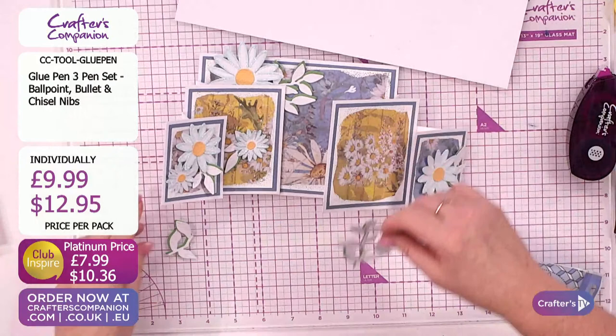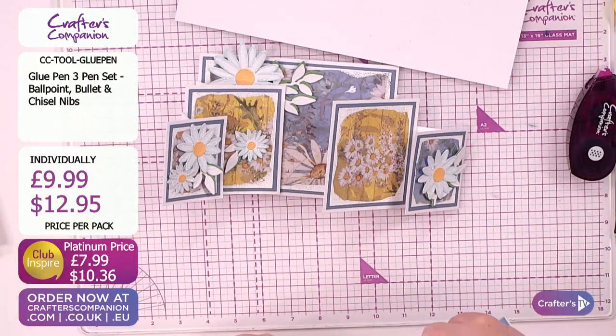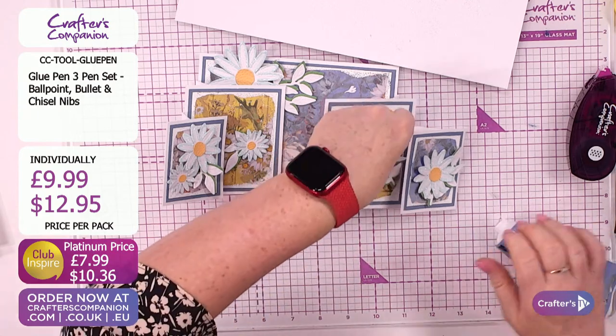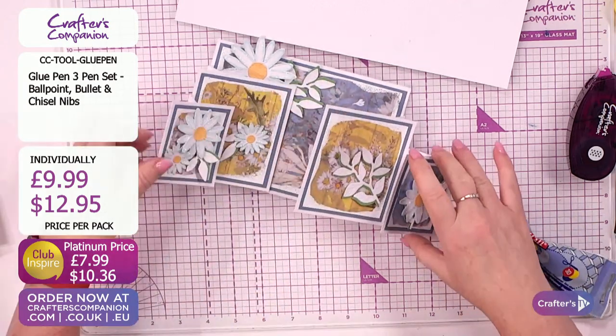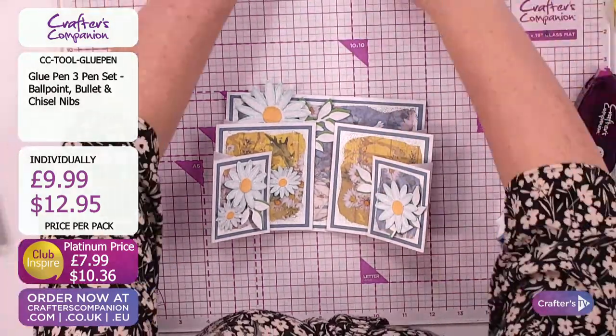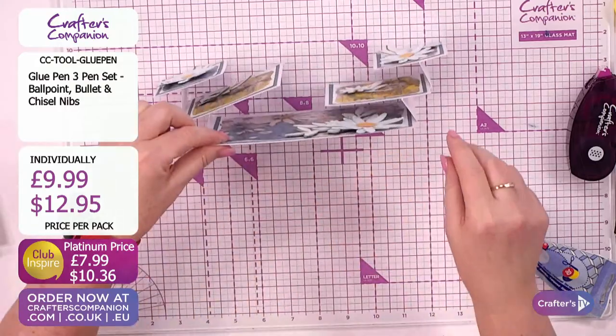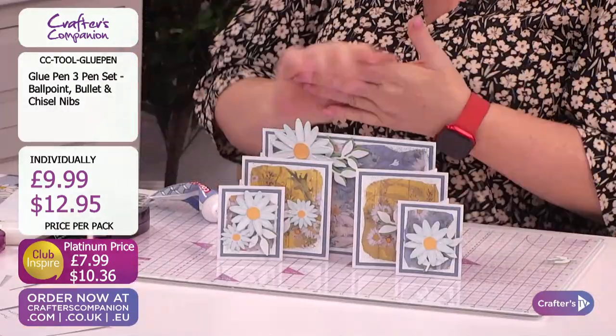Amazing. And then we've got, I put two on there, never mind, that's fine. And I'm just going to put some leaves on that one at the side. What a fabulous project this has been. There we go. Now, let me turn that round. Like so, you can see there, we've just decorated ours with the flowers.